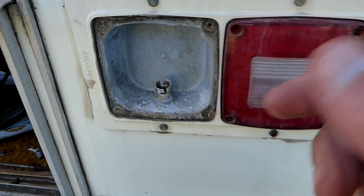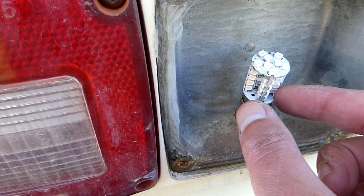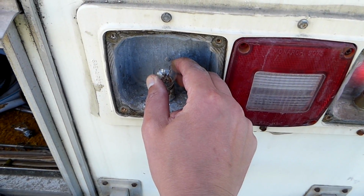So I'm installing these LED bulbs, but I got a weird glitch here. Got another one installed in there, and then over here this one was really rusted and corroded, and as you can see here, this one's not working either. But when I use this old bulb, I'll create a short here. Aha! But this bulb's not lighting up, right? Those ones are working over there.